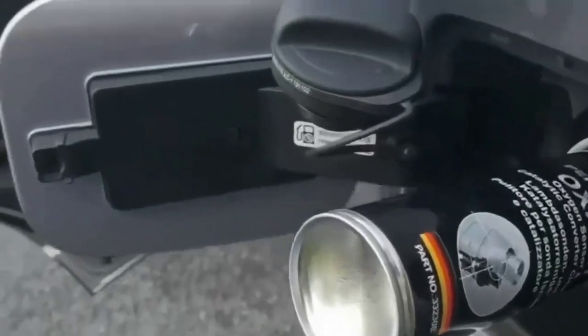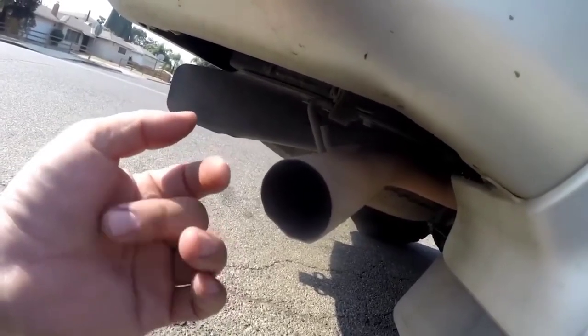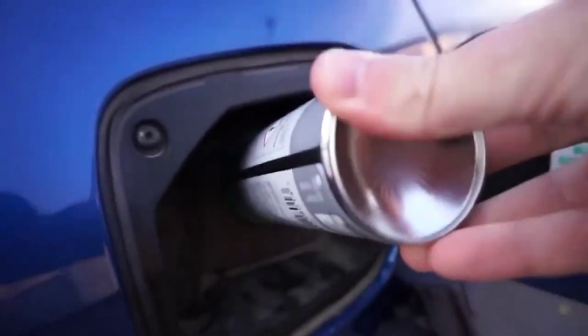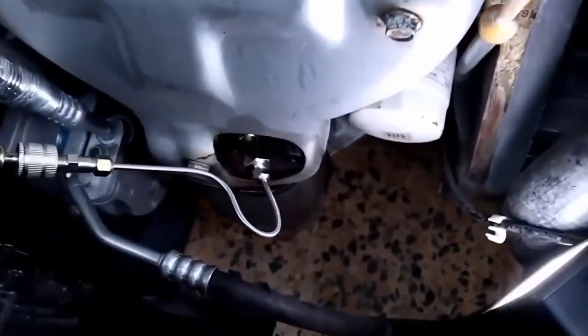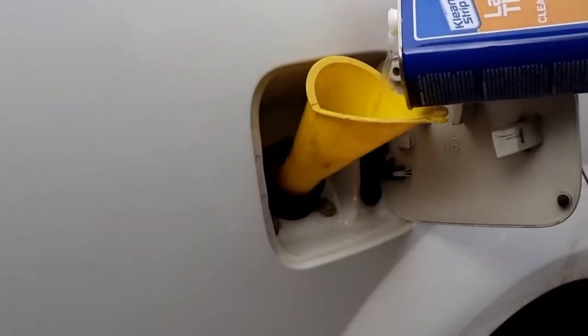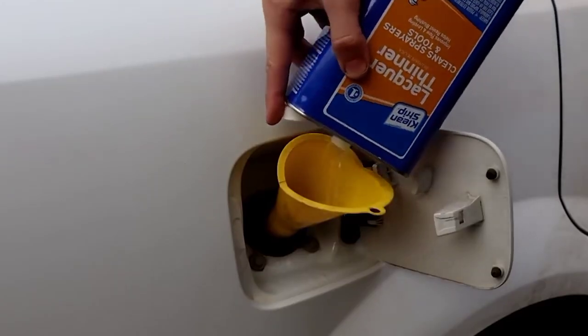Done once or twice a year, it restores exhaust efficiency and throttle response. It's not manufacturer approved, and environmental agencies would frown at the method, but it's the same chemistry used in cat cleaning shop services. I've seen stubborn check engine lights disappear mid-drive after this treatment.